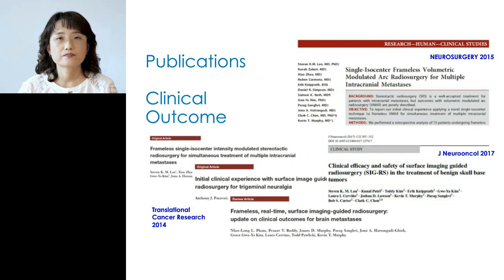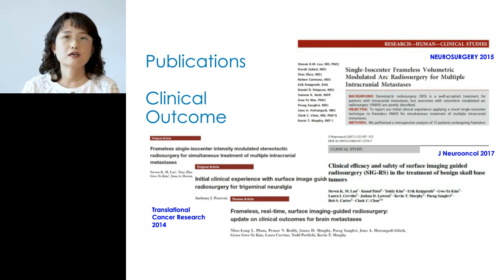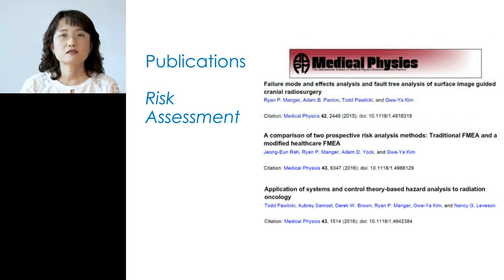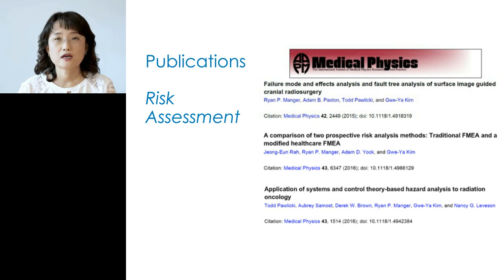For further information, UC San Diego published clinical outcome studies of surface image-guided radiosurgery for multiple intracranial metastases, trigeminal neuralgia, and benign skull-base tumors. In terms of risk assessment, surface image-guided radiosurgery has been investigated using FMEA, FTA, and healthcare FMEA, and system theory based hazard analysis. These studies are published in Medical Physics.